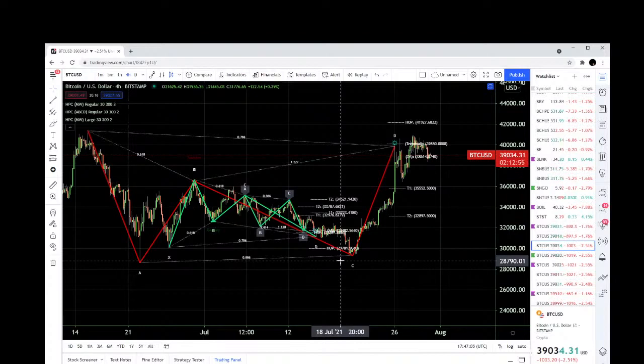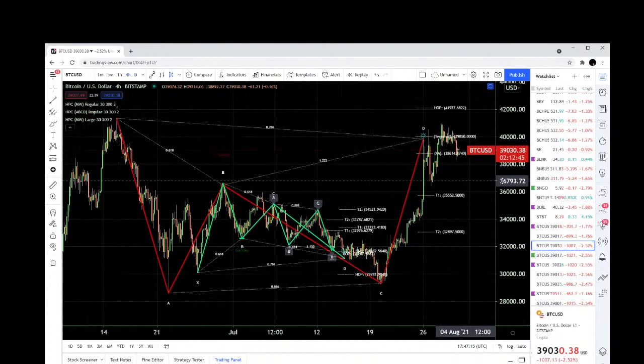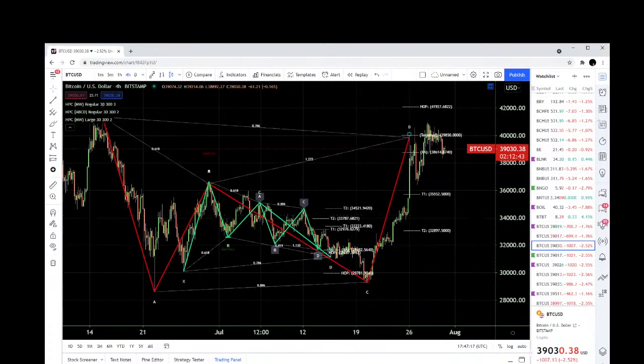And I say that because everything that I've been trying to do for decades, but mostly in the last 5 years, is to refine and consistently identify the proper harmonic levels and go off of them and treat that within the reaction reversal framework. So we have a bearish Gartley.